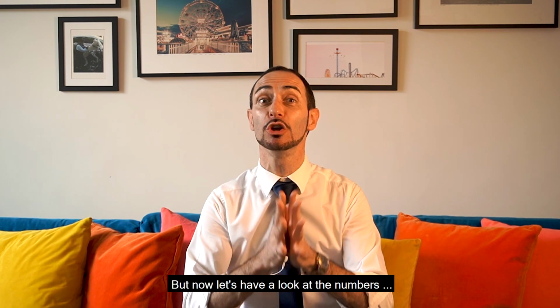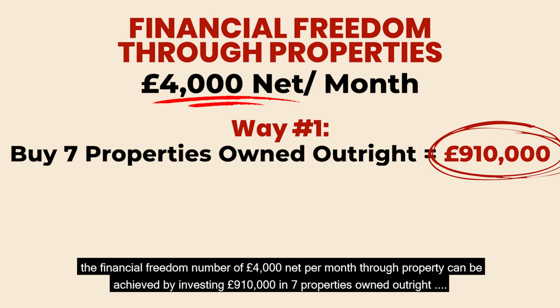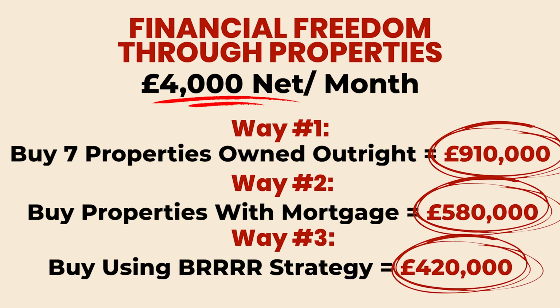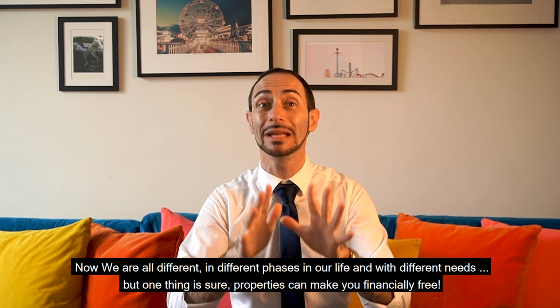But now, let's have a look at the numbers. The financial freedom number of £4,000 net per month through property can be achieved by investing either £910,000 in 7 properties owned outright, or £580,000 with a mortgage by buying properties in a conventional way, or £420,000 by using the BRRRR strategy. Impressive, isn't it? Now, we are all different and in different phases of our life with different needs.